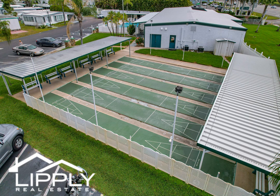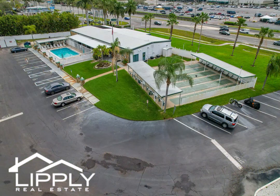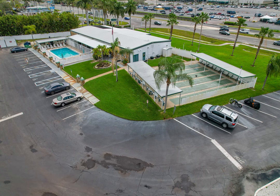This active 55 plus community has a heated community pool, shuffleboard, lake, and endless social activities to enjoy. Don't miss out on this opportunity to make this your new home sweet home.